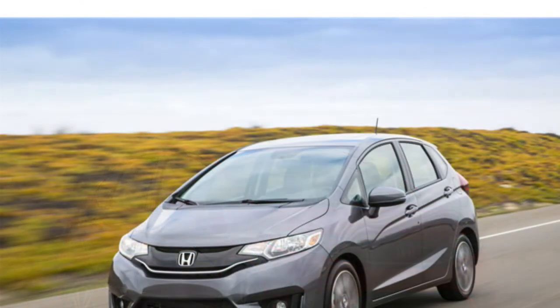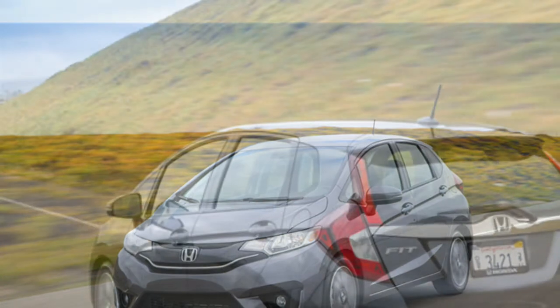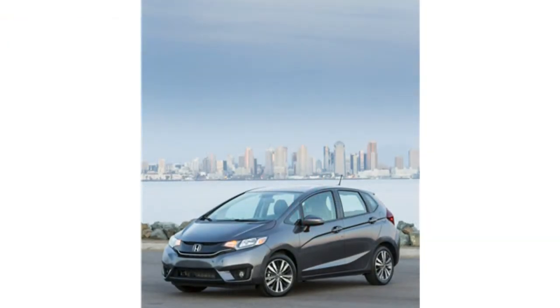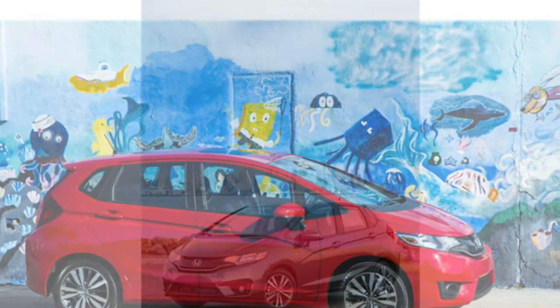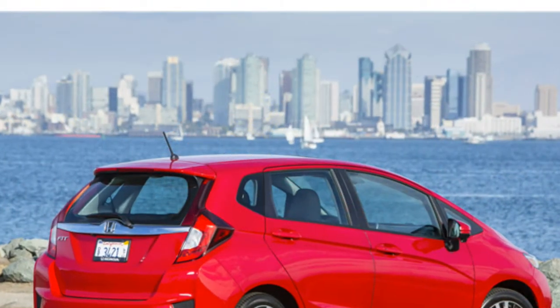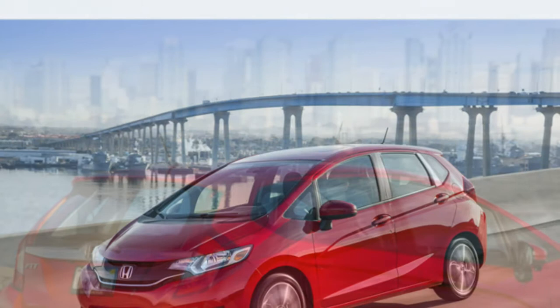According to test drivers, the Fit's available touchscreen helps give the center stack a clean, uncluttered look, but they write that the simple appearance comes at the expense of some audio functionality. Critics dislike that audio volume is controlled with a slider on the side of the screen rather than with a traditional knob. Still, other reviewers appreciate that the touchscreen responds quickly to inputs.